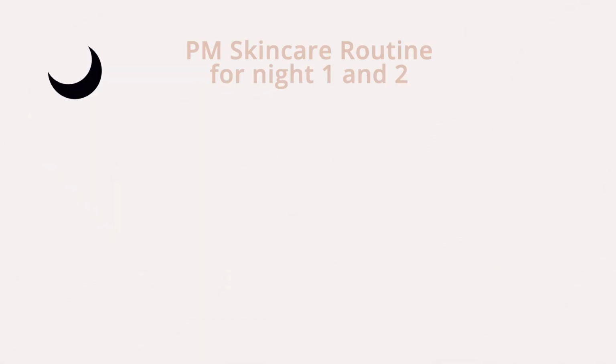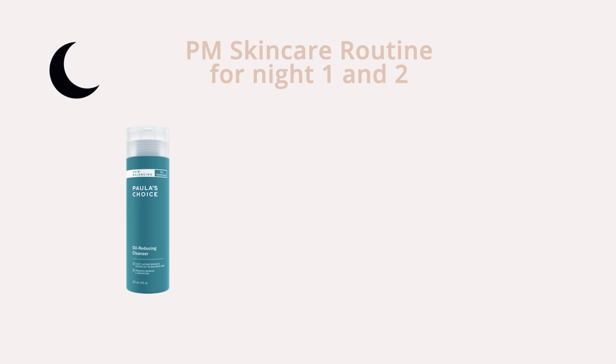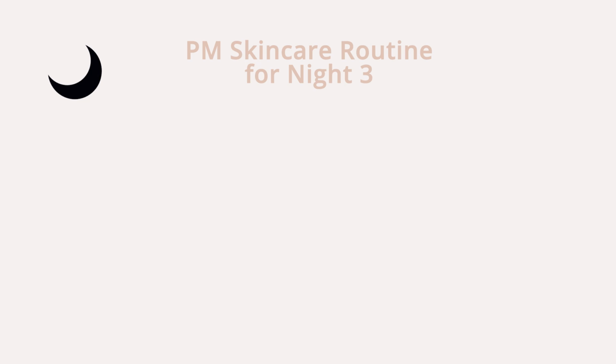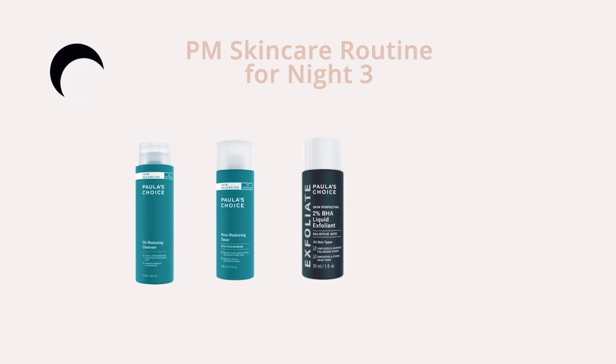In the evening, for the following nights, night 1 and 2, you're going to cleanse your skin twice, use your pore reducing toner, apply your retinol 1% booster, and your clear oil-free moisturizer. In the evening for night 3, you're going to double cleanse with the oil reducing cleanser, followed by the pore reducing toner and your 2% BHA liquid exfoliant. Finish with your clear oil-free moisturizer.